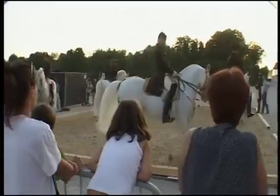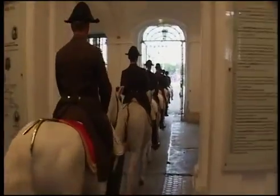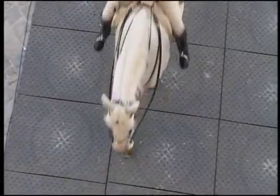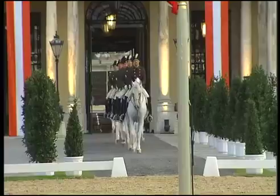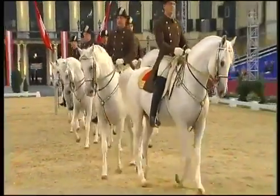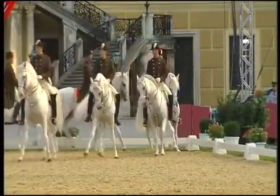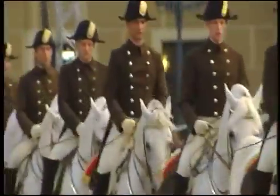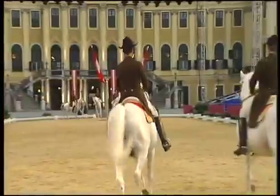The entrance to today's performance is grand in every way. After a last-minute warm-up behind the palace, the Lipizzanas are ridden straight through the heart of this magnificent Baroque masterpiece. It's a breathtaking entry. What follows in the specially built arena out front is a stunning display of classic formation riding. Leading the riders is Hans Riegler.